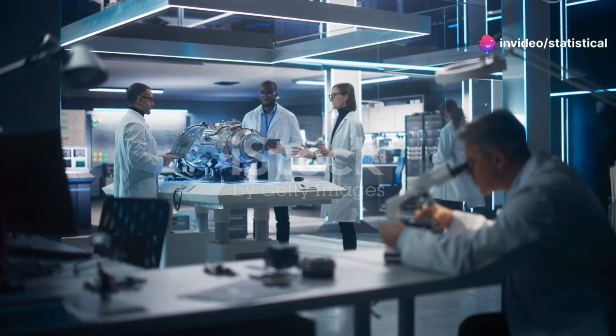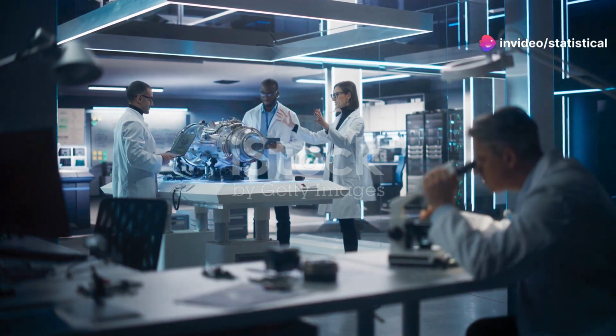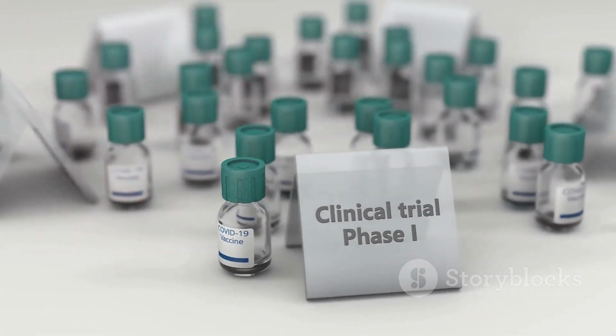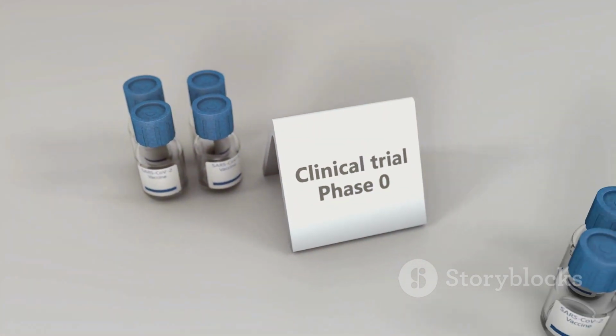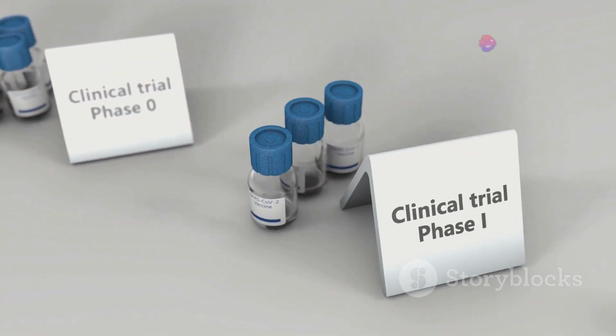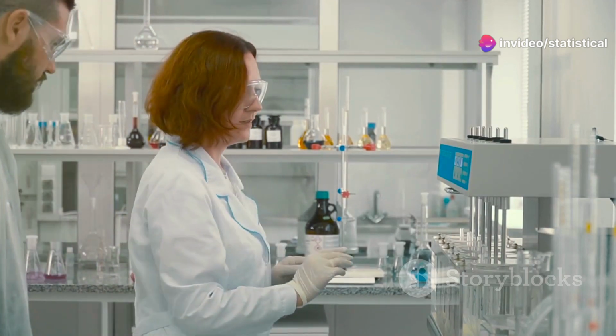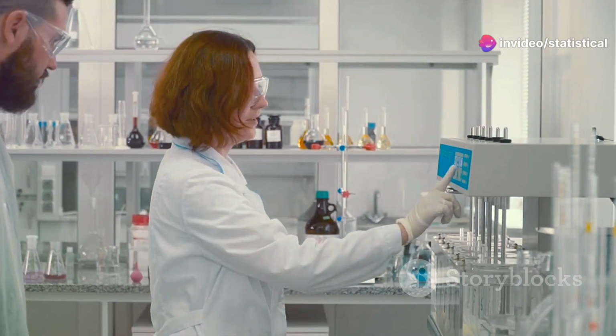Clinical trials are research studies that test new treatments in people. They are essential for developing new drugs, vaccines, and medical devices. Clinical trials have 4 phases, and each phase has a different purpose. Phase 1 trials are the first step in testing a new treatment in humans, and they focus on safety.